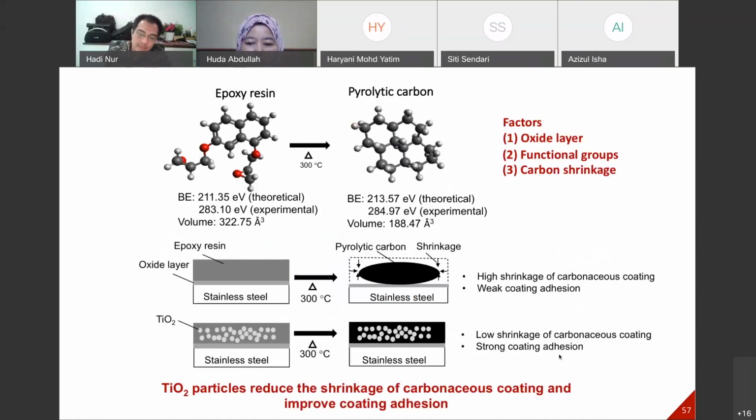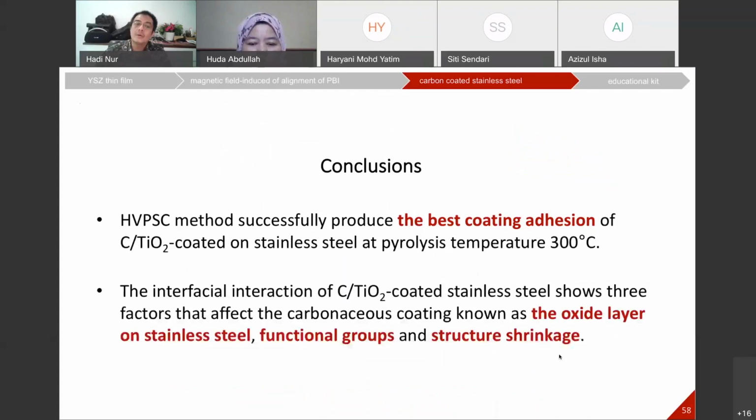Number one is the presence of the oxide layer on stainless steel, which we analyzed by XPS. Second, the presence of the functional group. And third, the structure shrinkage. So we found that the titanium nanoparticle reduces the shrinkage of the carbonaceous coating and improves the coating adhesion. Based on the results, it can be concluded that the interfacial interaction of the carbon containing titania coated stainless steel shows the three factors that affect the carbonaceous coating: the oxide layer, functional group, and the structure shrinkage.